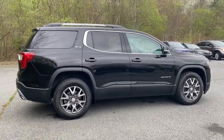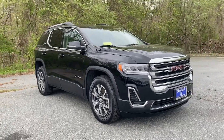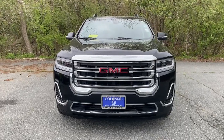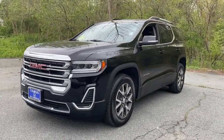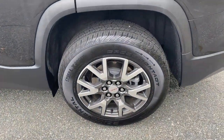These are just some of the great options this vehicle comes with: Apple CarPlay and/or Android Auto, all-wheel drive, third row seat, keyless entry, hands-free liftgate, V6 cylinder engine, satellite radio, backup camera, remote engine start, power liftgate.